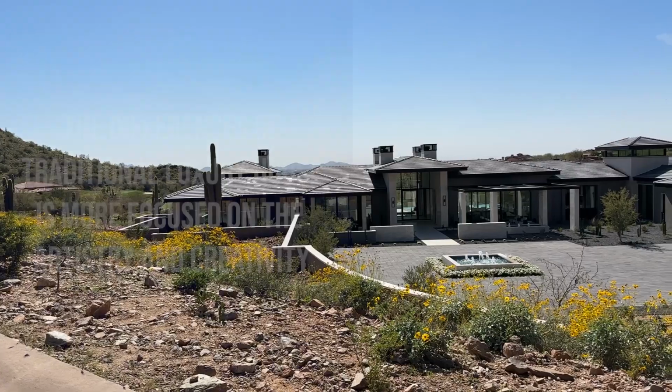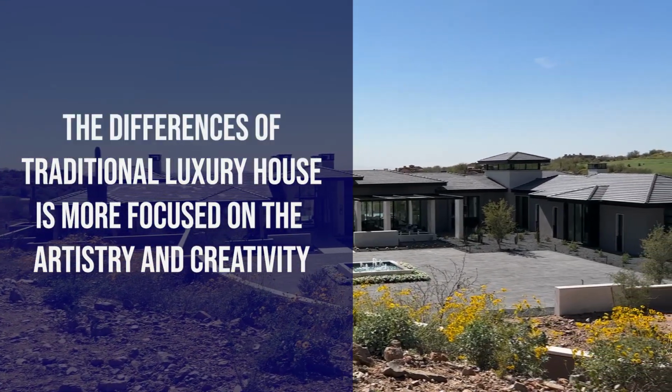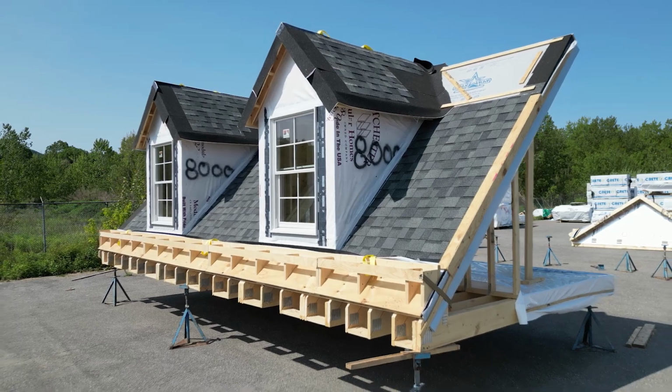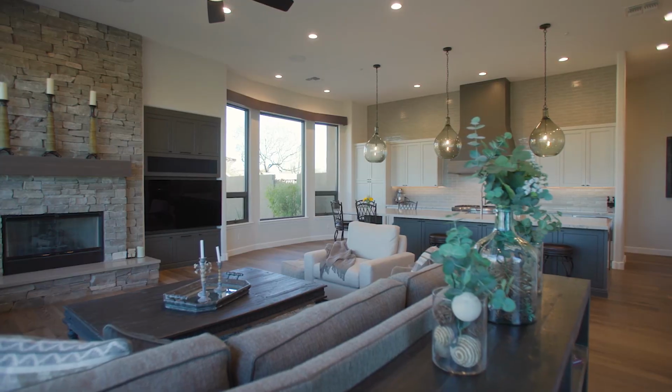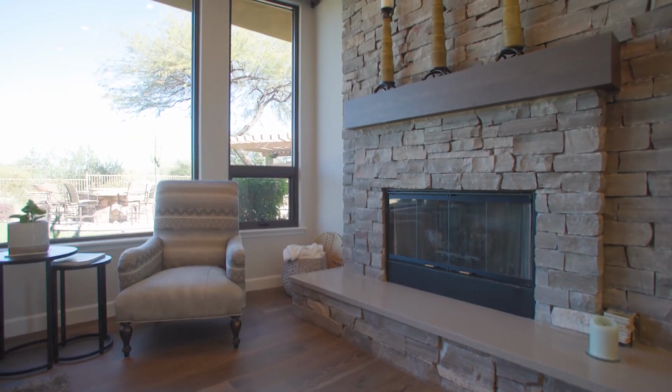Traditional luxury homes focus more on the artistry and the ability to be creative out in the field when you're building right on site. While prefab modular homes use technology and efficiency to make the construction process faster and more controlled. Both approaches have their unique benefits and will appeal to different buyers based on their preferences and needs, which leads to design and customization, which is a really important thing when you're talking about luxury homes.